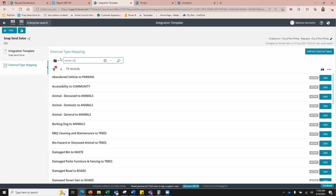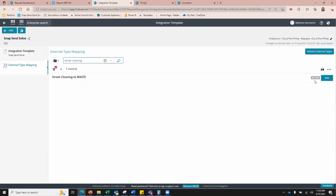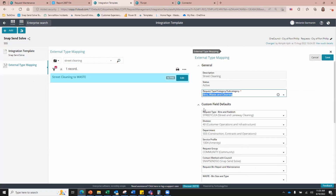So I'll go to street cleaning to keep the theme. Basically the way it comes in, you get a list of all your selection type fields when you create this. So you pick your request type, category or subcategory. The way that City of Port Phillip works, which I know some councils operate, some do it a different way, is that we operate just at the type level, and then we do a lot of conditional questions underneath. It works for that configuration, which is common, and the other configuration where councils use the type, category, subcategory structure, it also works perfectly for that.